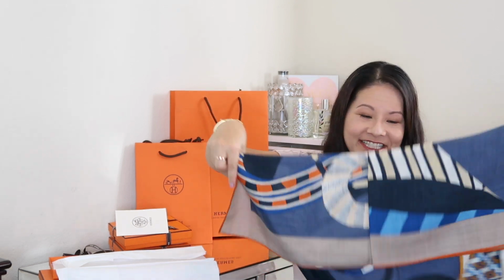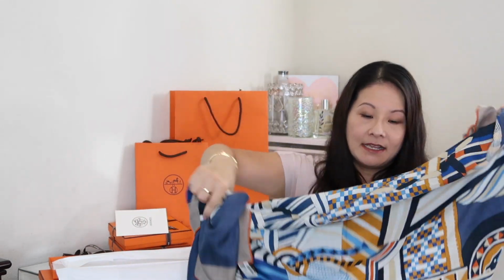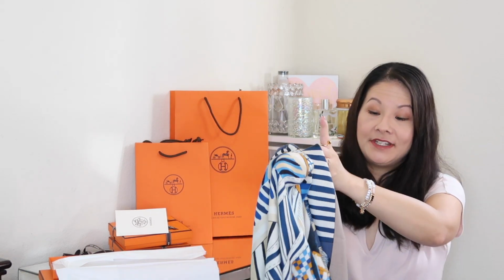But I wanted to try out one of their scarves or silks. I thought this cashmere blend would be perfect for me because this style actually is a little more versatile because it's a relatively large size compared to their traditional size silks. So I can use it more as a wrap, and I just loved this pattern.